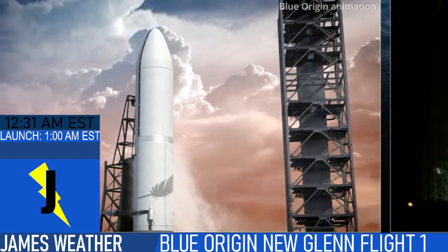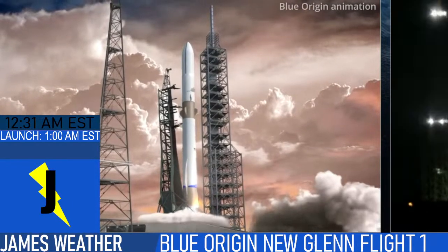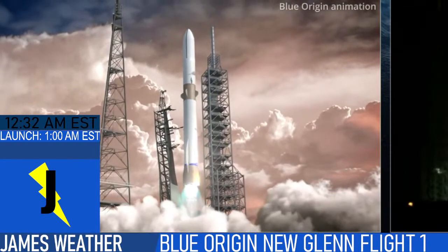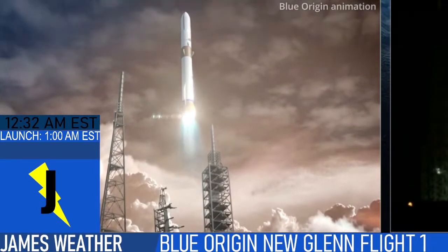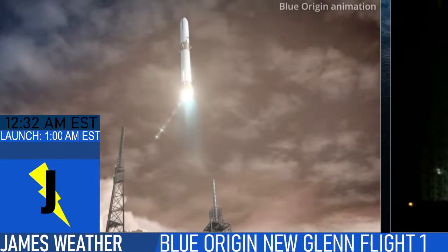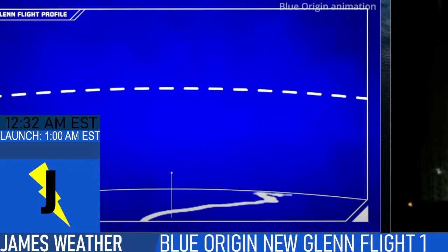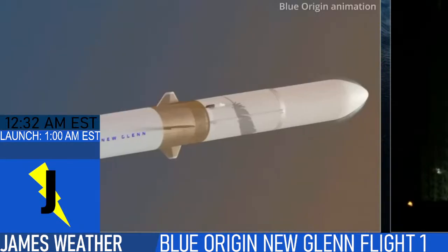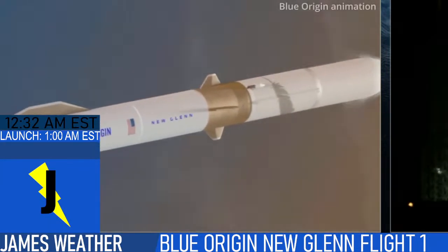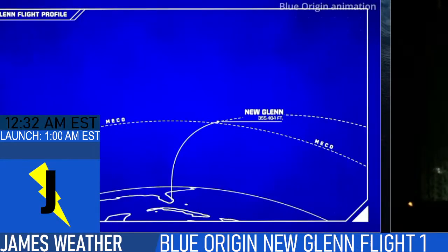Oh, what's that? Okay, that's an animation. Nice. And if y'all are wondering what that tower is right beside New Glenn, as opposed to the lightning tower right there, that's where the crew access arm is going to be. Kinda like how you see on Falcon 9 or on Starliner, which we don't talk about Starliner. I mean, it launched crew once and it didn't do its job. But that's beside the point.